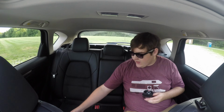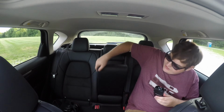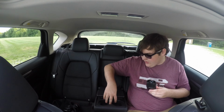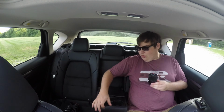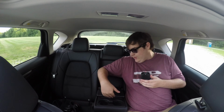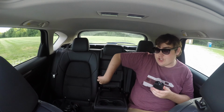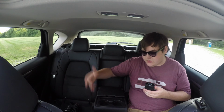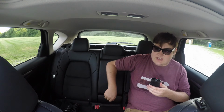All right, so now we are in the back of the CX-5. And first things first, seats are pretty comfortable. I do have a center console, and in here I have 2 cup holders. This slot here, as I'm told, is actually for an iPad. I don't know how you'd see it, because if it stood up like this, I don't know how that would work. But then you get a little compartment with 2 USB charging ports, which is super nice. So each passenger back here can actually charge their phone, which I know is always an issue.